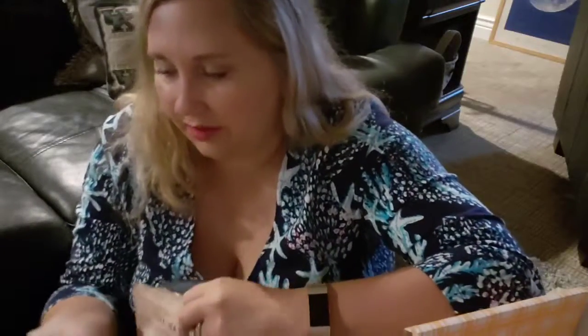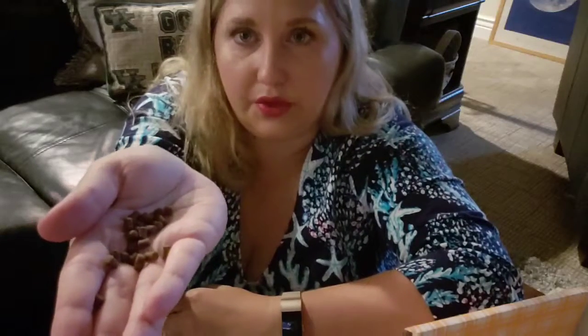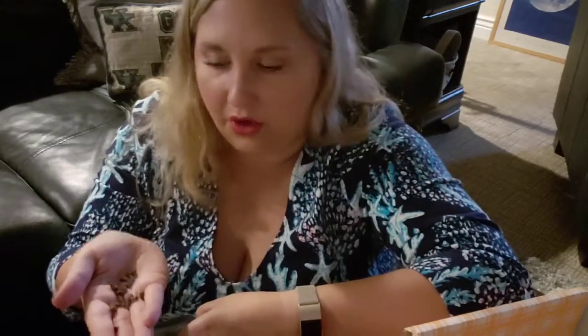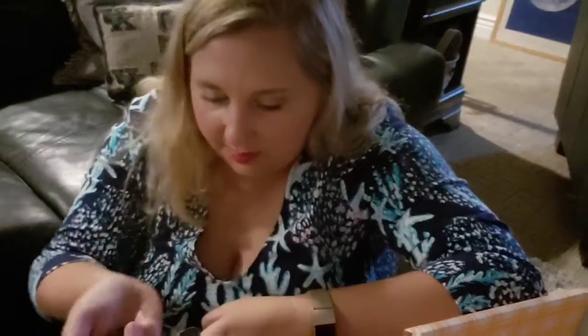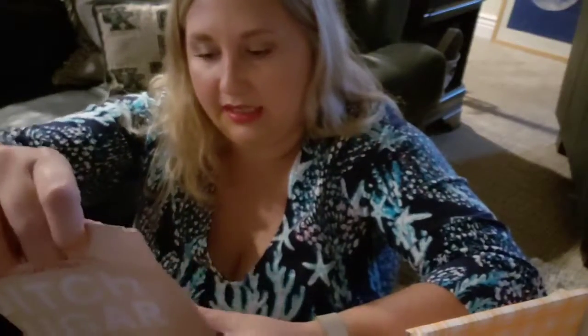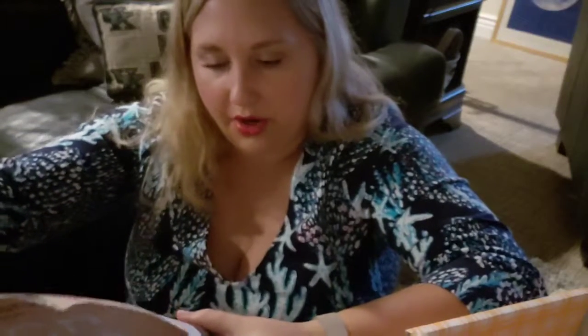When I opened it, to me, I don't know if you guys can see that, it almost looks like the food that you get when you go to like a wild animal park or to go feed ducks and geese. I don't want to say dog food because it's much, much smaller than dog food. Almost like bird food, small animal, guinea pig type food. It smells just like cocoa, and for a very good reason. It is made with chocolate cocoa.